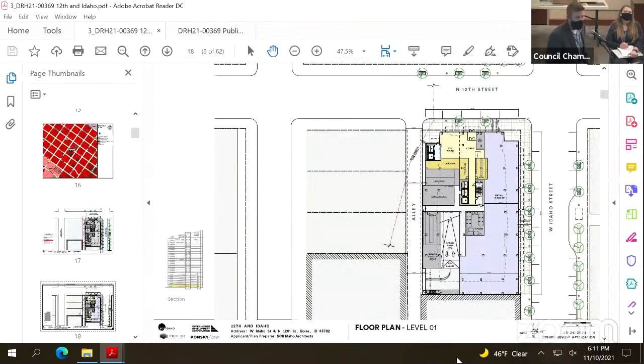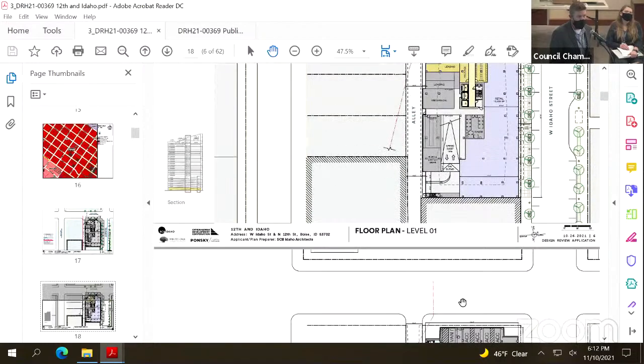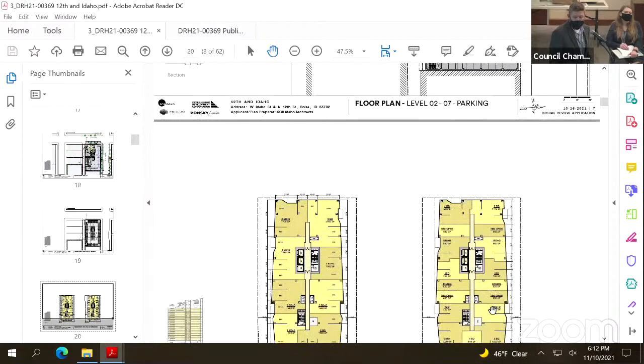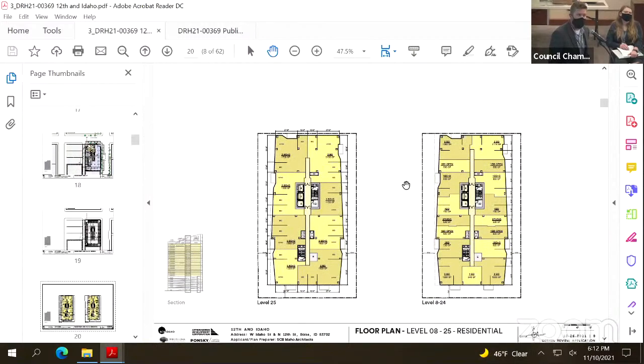The ground floor does have a large retail area that does not have disclosed tenants as of yet, but that could be utilized for a number of uses allowed in the downtown zone, such as restaurants or small scale retail. Again, on the ground floor, there are loading areas for move-ins for residents. There's a trash room. There is a bicycle room, and then there is the ramp and the entrance into the parking garage. The parking structure is on floors 2 through 7, extending up above that ground floor active area. And then above that, it transitions into the residential tower.